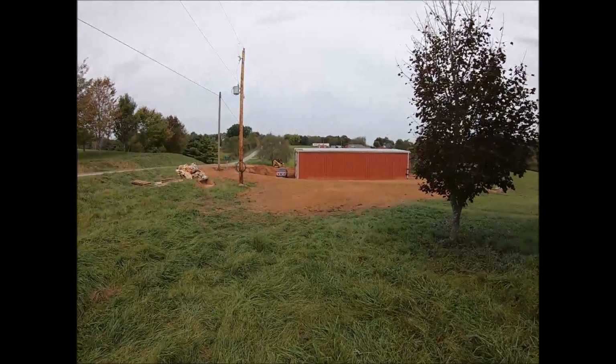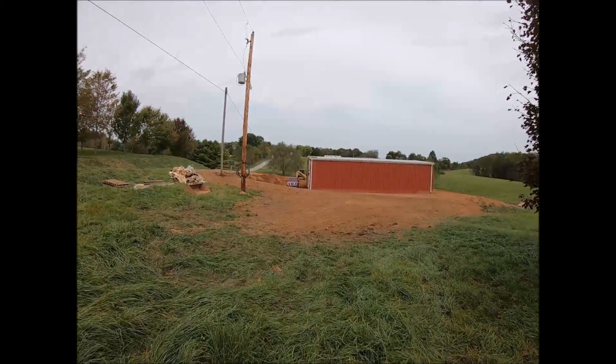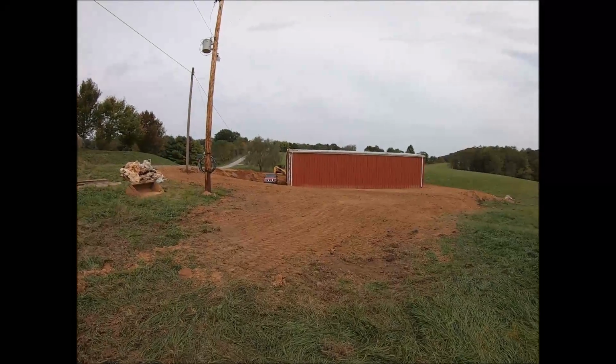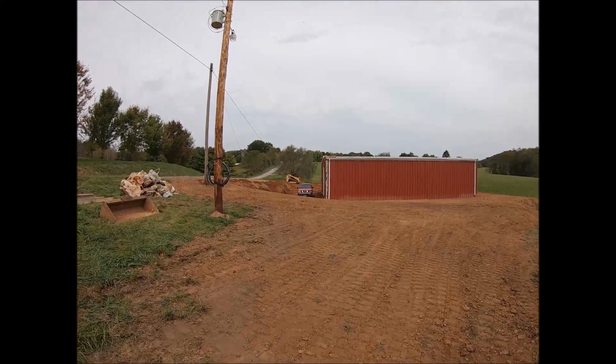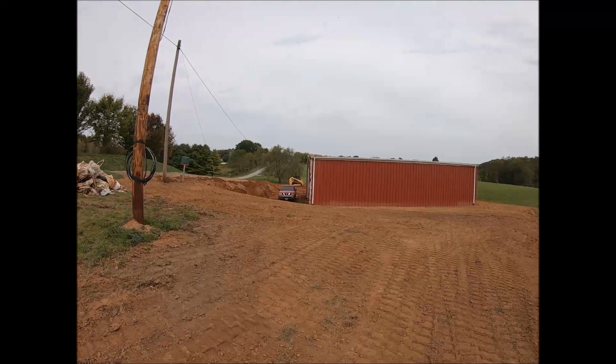Well, let me show you the progress on the shop, guys. So it's been a beautiful week. It is Friday, so we've been at it about the last 3 or 4 days. Had the skid steer rented for the week, and Brad's been running it. Of course, he's a pig in mud. He just loves this thing and he's good at it, so that's what he's been doing.